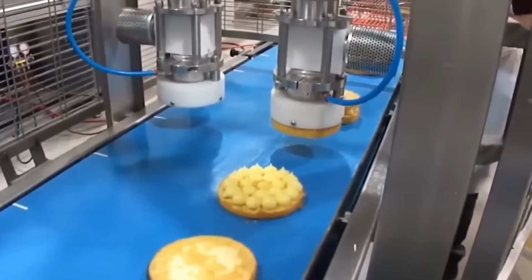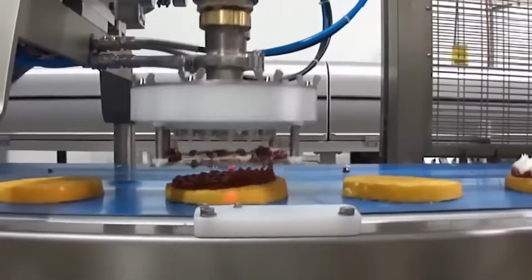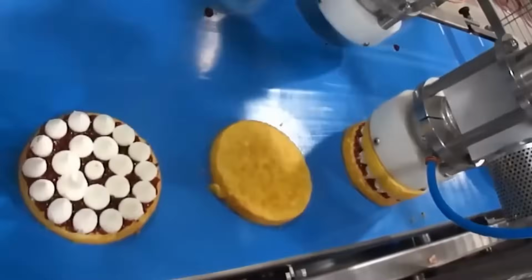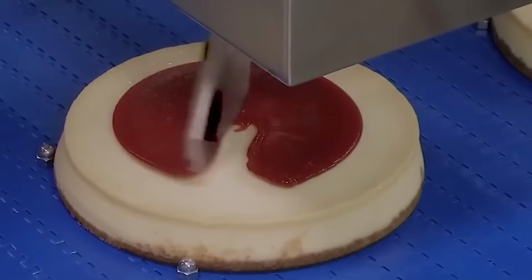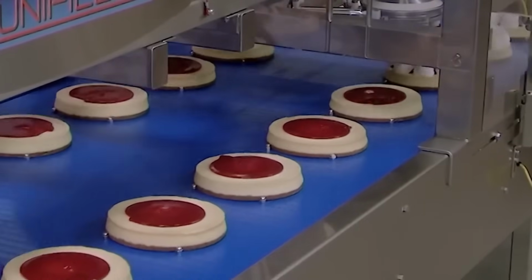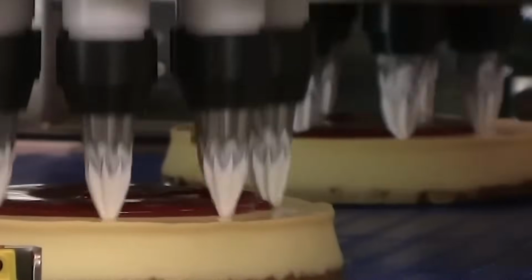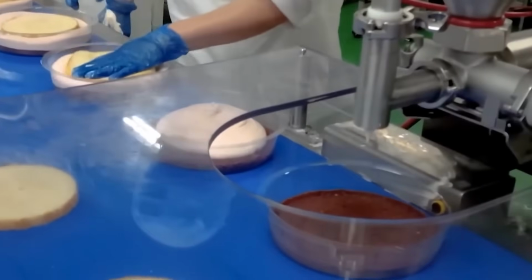The future of cake manufacturing is expected to be shaped by advancements in automation, artificial intelligence, and customization technology. AI-powered production lines are already capable of self-adjusting parameters based on real-time data, optimizing mixing, baking, and cooling processes for maximum efficiency. Machine learning algorithms analyze consumer purchasing patterns to predict demand fluctuations, allowing factories to adjust production schedules accordingly.